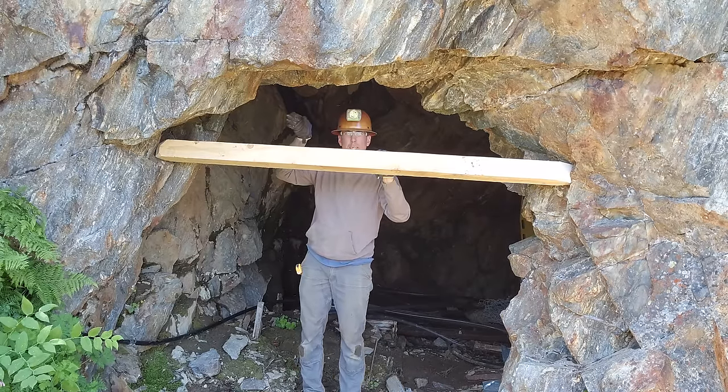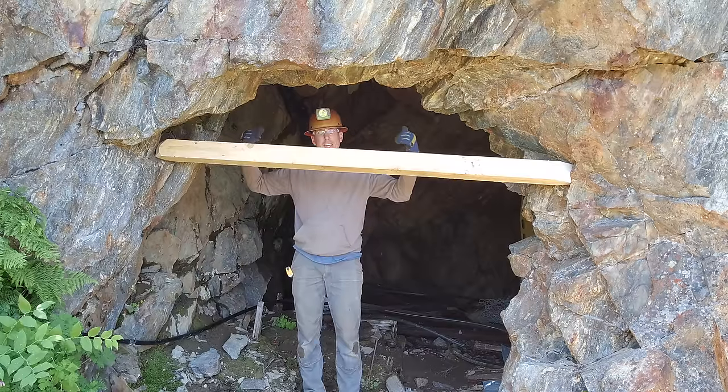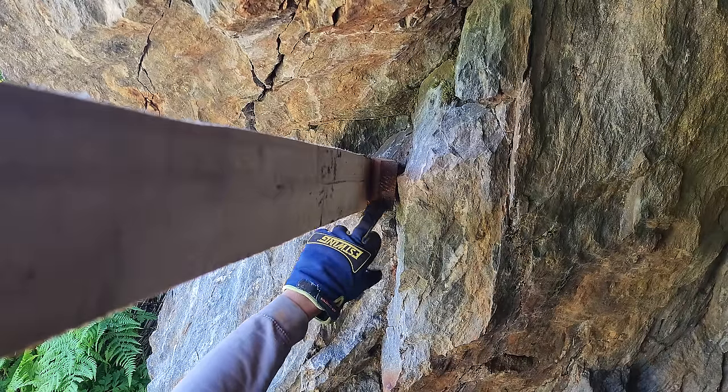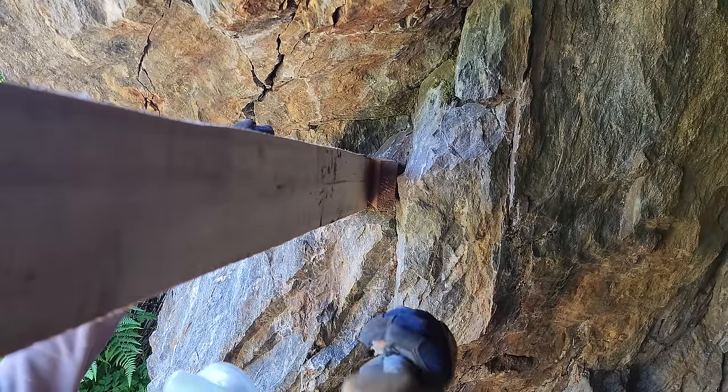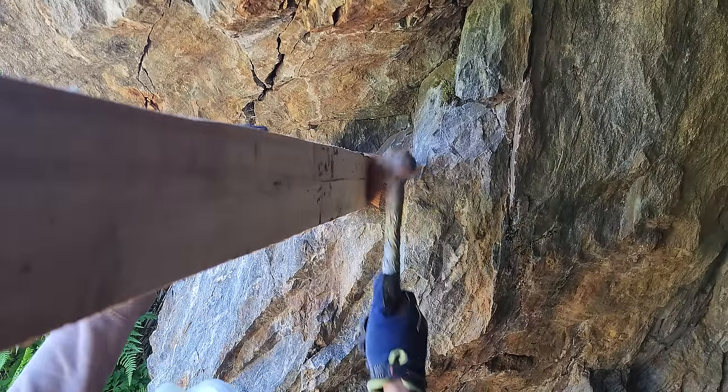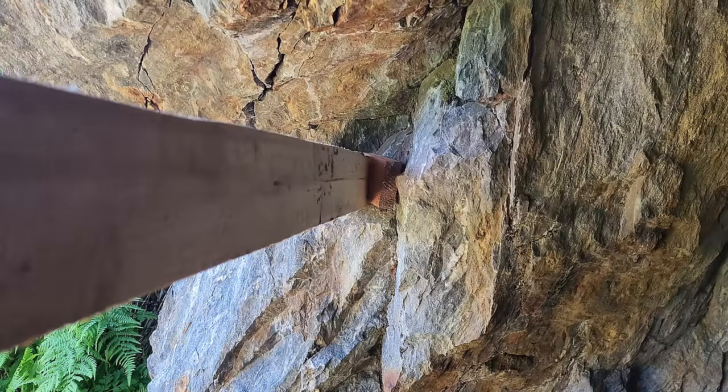Yeah, now I can get a couple wedges right here in the back of this one, and we'll tighten that right up. Well, I don't know if you're gonna be able to see this, but there's a little wedge I cut off. And get that wedge in there nice and tight. I can put another longer wedge.